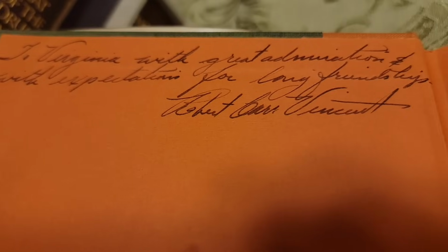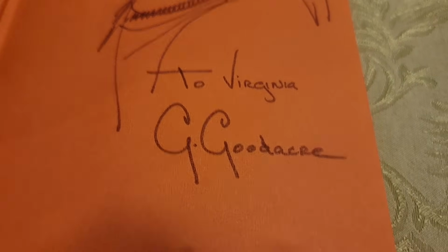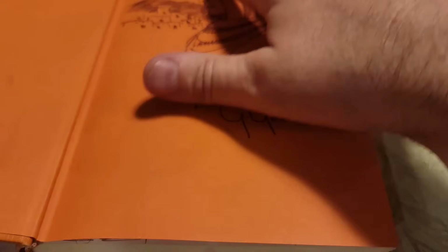I don't know who that is. Who wrote the book? James D. Hamlin. Okay. So look at this doodle. Well, that's more than a doodle. That's an actual drawing. To Virginia, Glenna Goodacre. Do you guys know who Glenna Goodacre is? She designed the Sacagawea dollar. I think she was a friend of Forrest. That is a cool drawing.